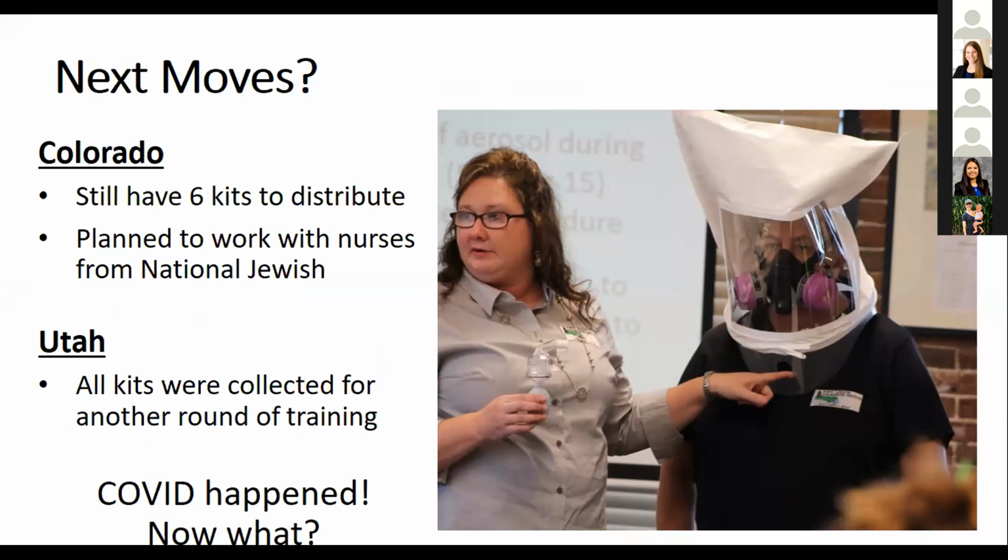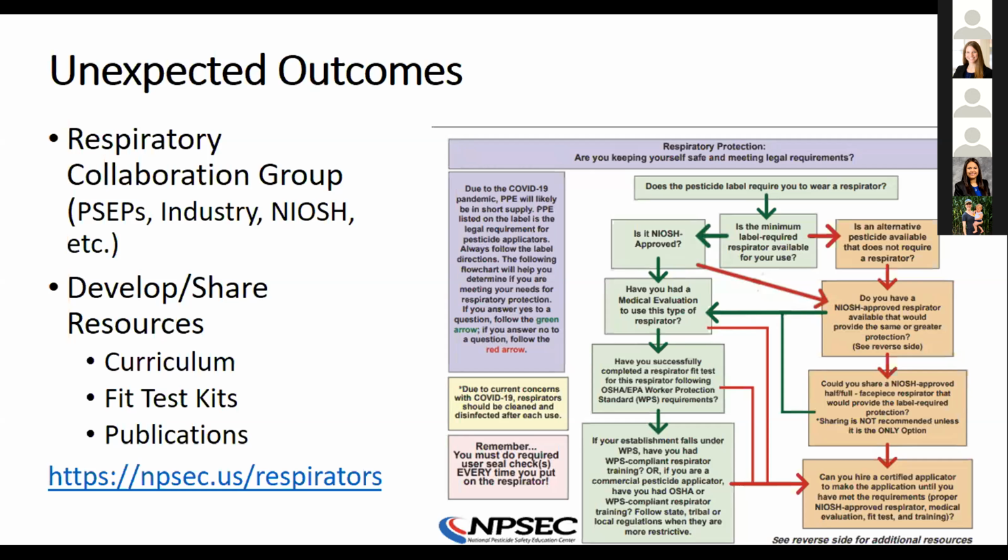So what are our next moves? Well, in Colorado, I still have 6 kits to distribute, and I plan to work with nurses from National Jewish. However, you know what happened. In Utah, Mike collected all his kits back in March because he wanted to do another round of training, and then COVID happened. And now you know that we are all kind of handcuffed. One of the biggest challenges we have is how do we disinfect these hoods that we use for fit testing between people.